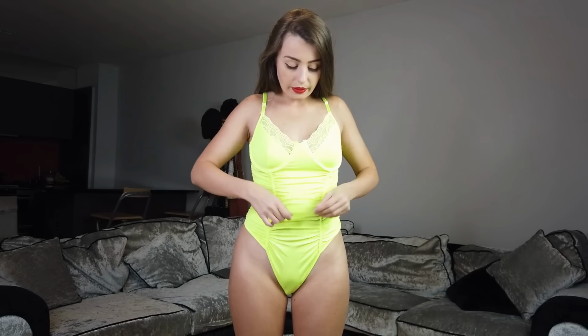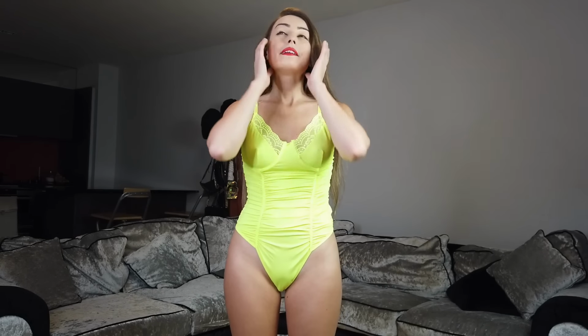Okay, and now we have a neon yellow bodysuit, which is good. It has some lace on the top, and here some extra material, so actually I think it's for somebody who has a belly and wants to hide it a bit, that's always a good material. And on the back we have a zipper, so we can open it easily.